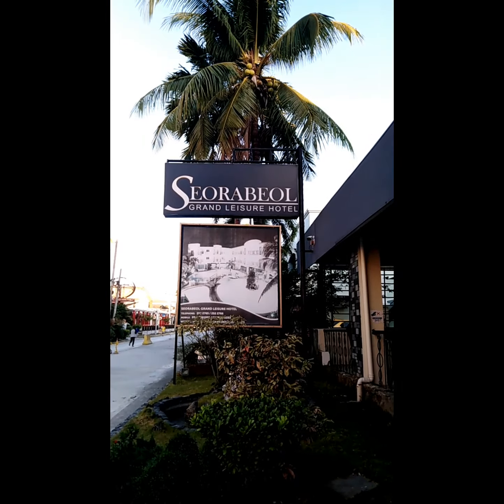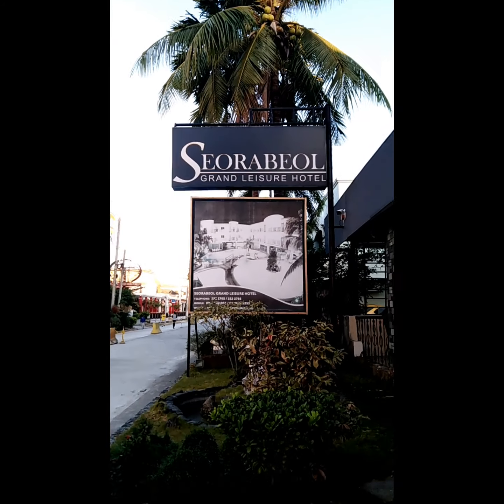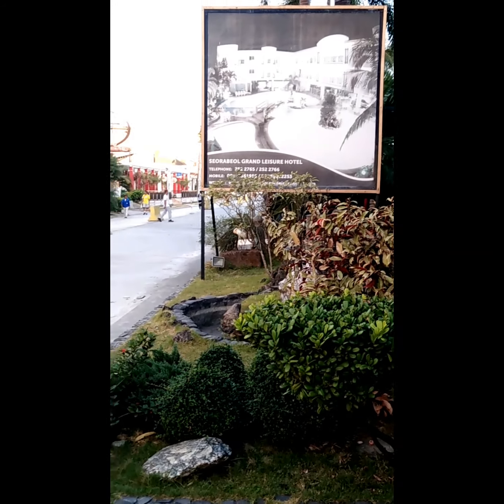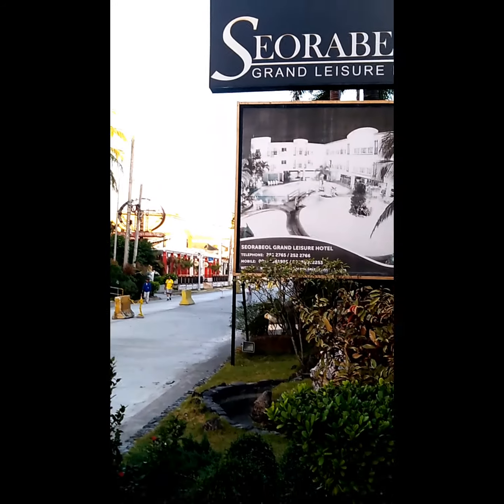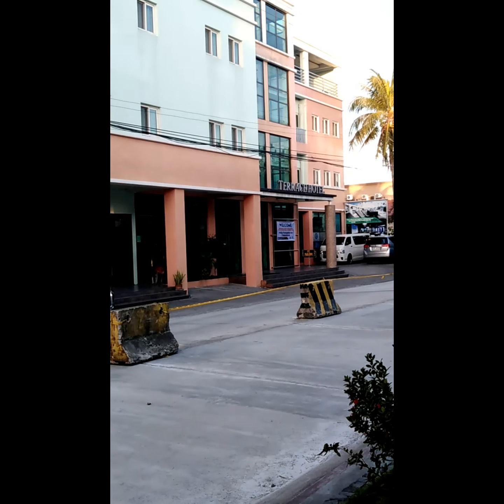This is the hotel where we stayed while we were at Subic, Zambales. It's Seorabeol Grand Leisure Hotel. I will tour you inside and outside the area here.